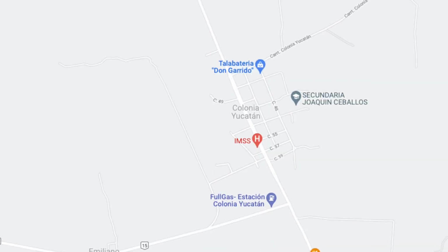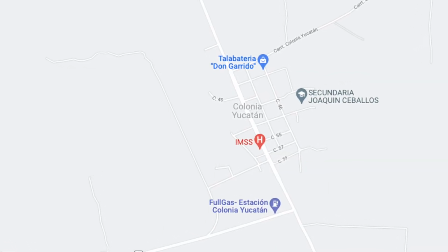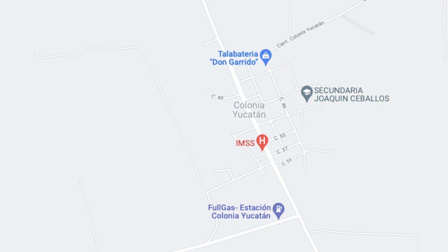Found a room here. It's not really a hotel, but people rent out rooms. Awesome. So we found a room in a town that has no hotel on the Google map.